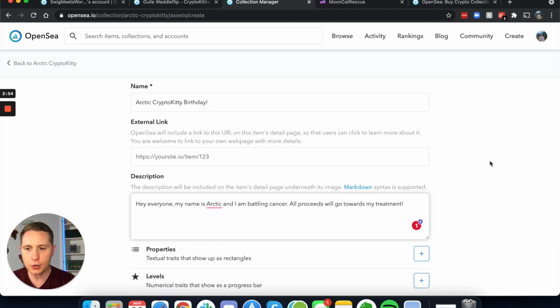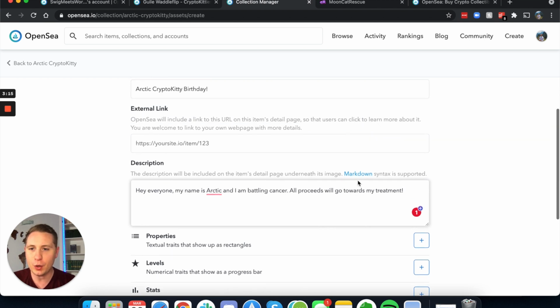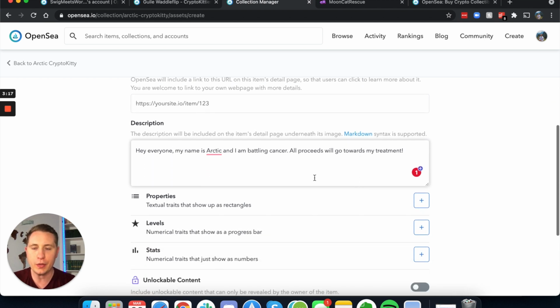As you can see here from the description, I'm going to say, hey everyone, my name is Arctic and I'm battling cancer. All proceeds will go towards my cancer treatment. So again, even if this doesn't sell, don't worry. We're going to get him the best care possible, and every 3 to 6 months he's getting special shots and treatment. But don't worry, even if this doesn't sell, Arctic will still get his treatment. So as far as the name, we've got the description filled out.